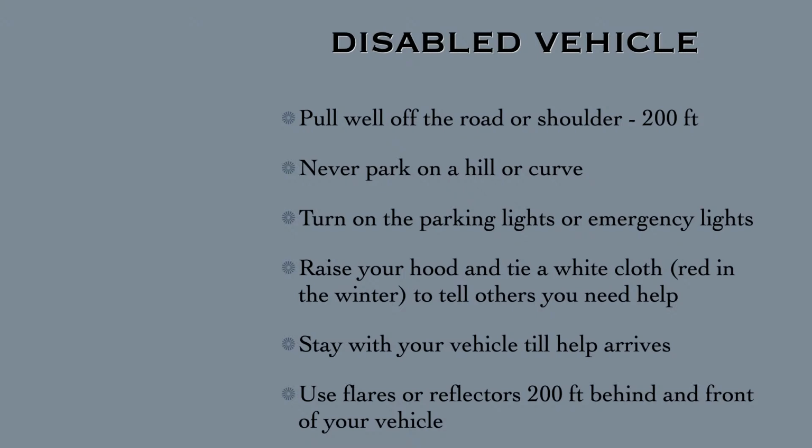Use any type of warnings, triangles, emergency lights, parking lights. If you don't have any electrical power, tie a white cloth, red in the wintertime. This alerts people that you need help. Okay, the universal symbol is a cloth tied to the door handle, or back in the day, the antenna. So make sure people know you want someone to pull over.